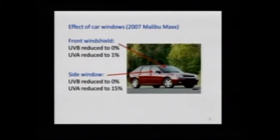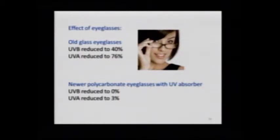So UVA matters too. That's one thing I looked at, the effect of glass on a car. If we look at the next slide, I looked at eyeglasses. Turns out an older pair of eyeglasses that I had, and that's obviously not me in the picture, but an older pair with plain glass lenses let through a huge amount, roughly half or more of both UVA and UVB. I didn't know that. I would have guessed it would have blocked them.